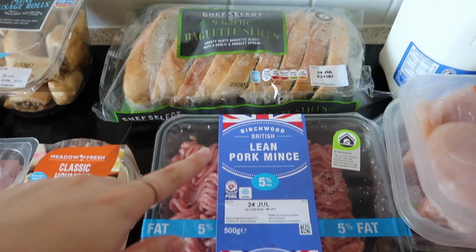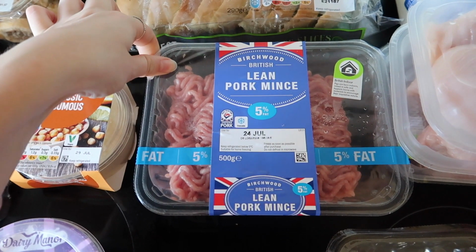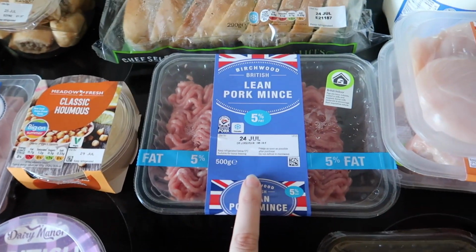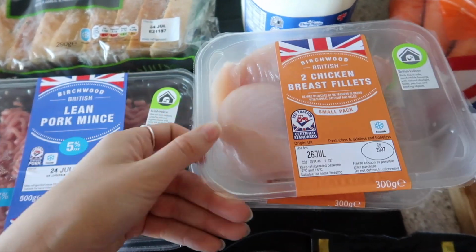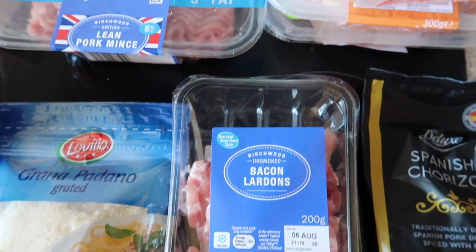And then moving on to some meat. So I've got some of the lean pork mince that we're going to be using for our gyozas to go with the katsu curry this week. I've also got 3 lots of these 2 chicken breast fillets, and then down here I've also got some of the bacon lardons to go in the carbonara.